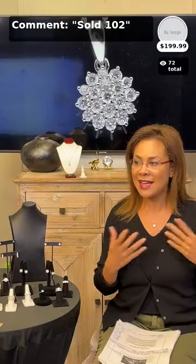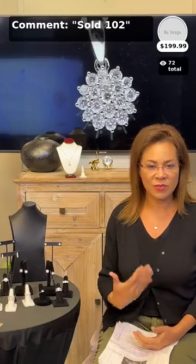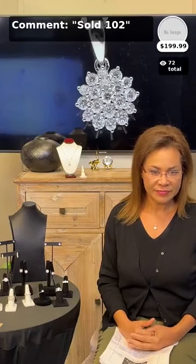But back to this, I don't even want to take it off, Stephanie. It looks so pretty on you. It does. You don't have a lot of pendants, so you should definitely leave it on.